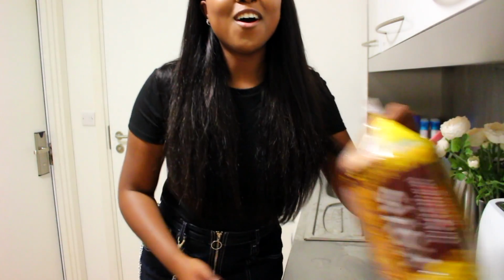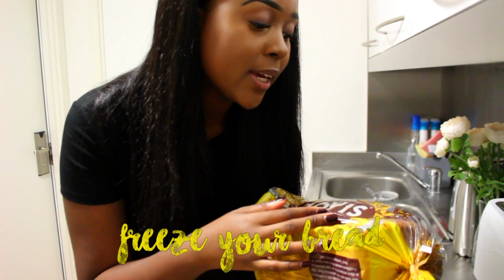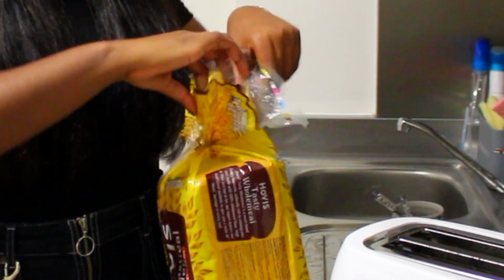We're going to be starting off with bread. I always go for brown bread, it's a bit healthier. Also, this is a student life hack. If you freeze your bread, it can last for like a month after its expiration date. I know that a lot of people think that you should put bread in the fridge, but you should actually put it in the freezer and it makes your bread last for ages. So it's a little life hack.